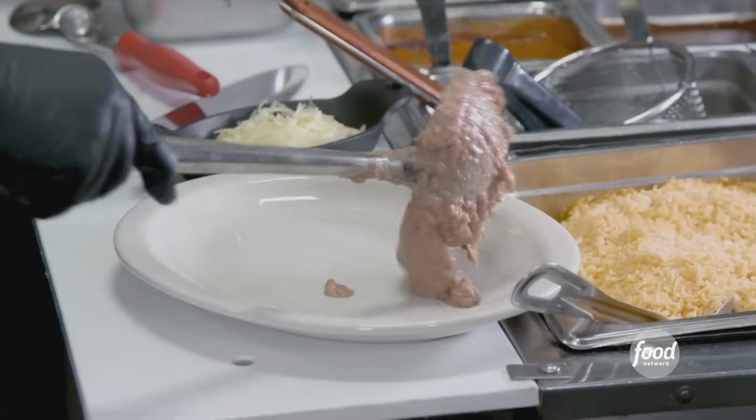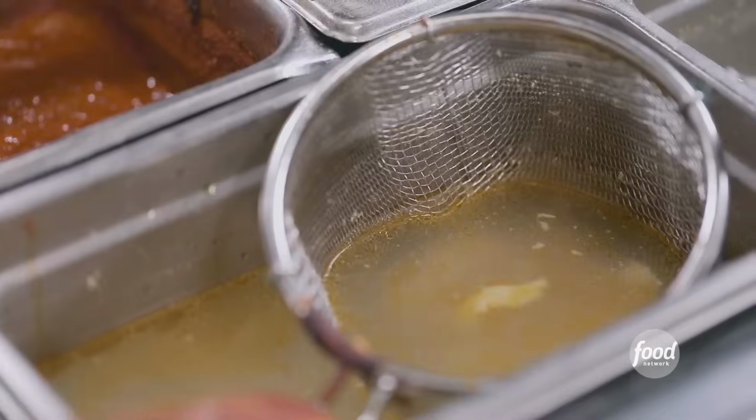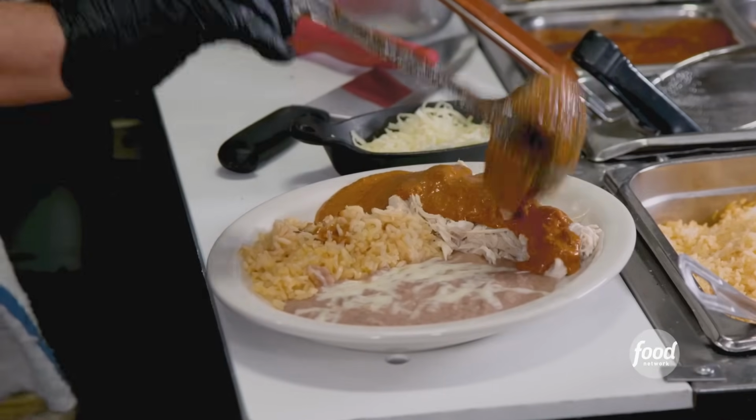Okay. Beans to the salamander. Doing it old school right there. Shredded chicken. Okay. Into the hot chicken broth. Coming over hot. Look at that nice flaky rice like that. And the chicken. I can't wait to try this. Pipián. This sauce is gonna be legit.